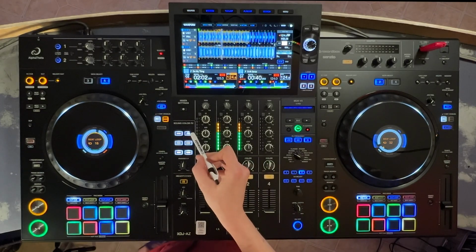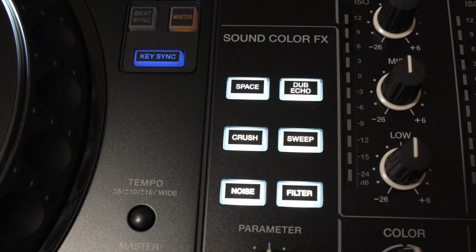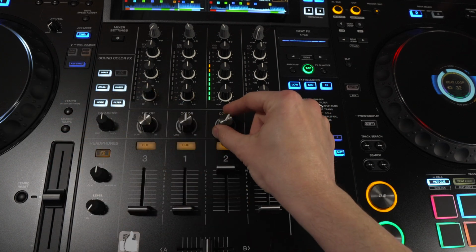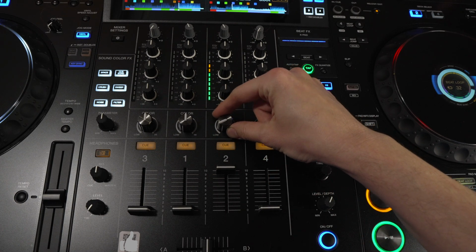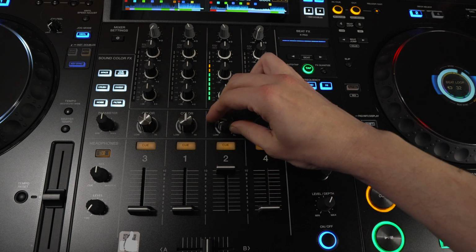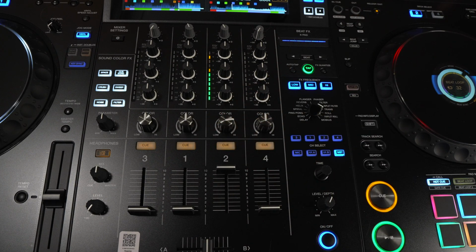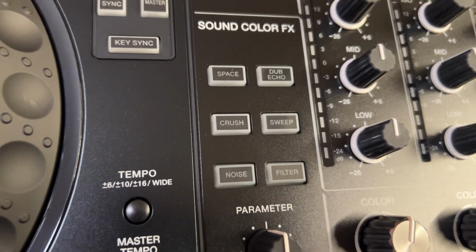And then if we come over, we see we have 6 color effects as well over here. So you've got your basic filter, and then you've got your noise filter, crush, sweep, all that kind of stuff, which sounds exactly the way that you expect it to. We'll try out dub echo and space. And of course you have your normal filter. The parameter knob over here will let you manipulate these sound color effects. For example, with filters, it adjusts the resonance or how squelchy it sounds.